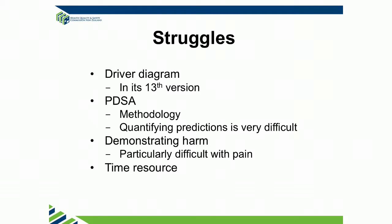Struggles: I don't know about anybody else, but with the driver diagram, we're on our 13th, or actually now it might be the 16th version, so getting our heads around what's a change concept versus everything else is difficult. PDSA methodology, quantifying predictions in particular, we found quite hard. Pain is a subjective harm, so it's very difficult to actually demonstrate. And as with anybody else, having the time resource that really is required for this project is quite difficult.